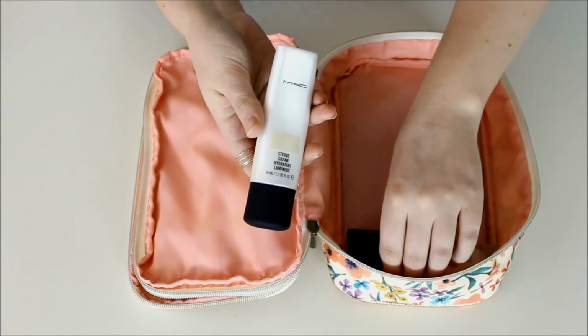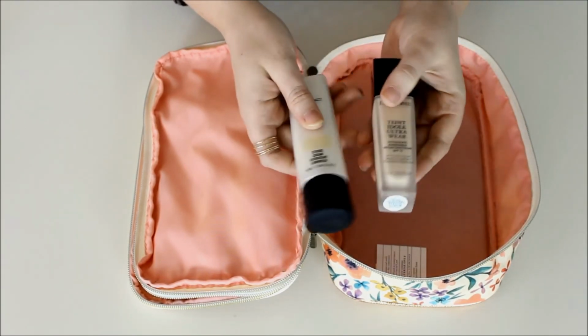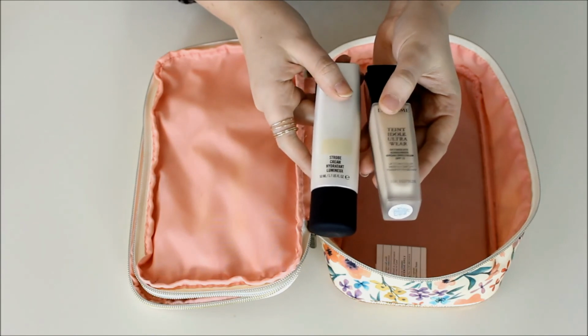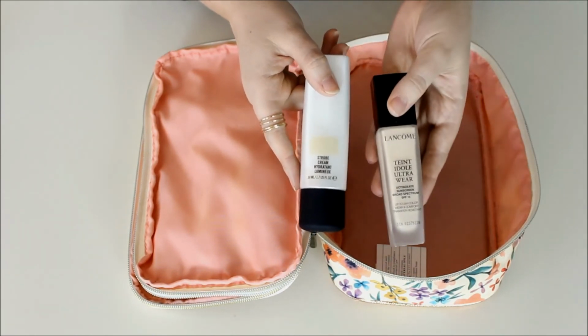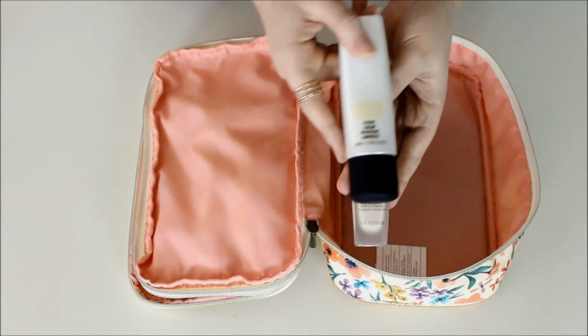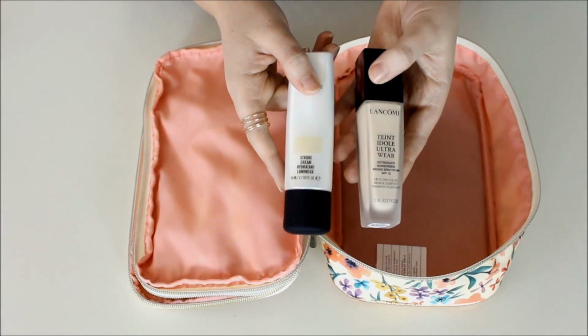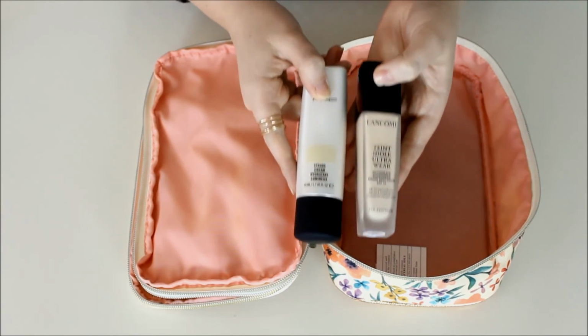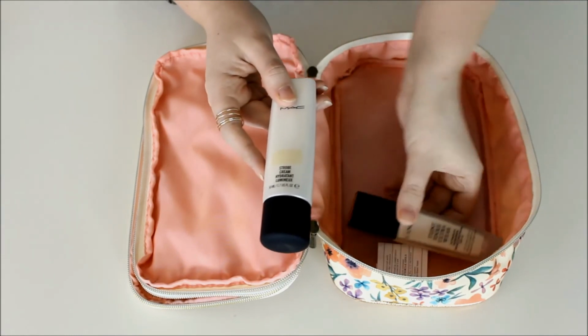Because we're going to be on vacation, we're going to be at the beach a lot. Sometimes what I like to do is mix a small squeeze of this in with a pump of the foundation, and that really sheers it out, gives me a little bit of glow, and then setting that really loosely with a nice light powder works super well. So these two are a must in my kit, and I'm bringing them both.